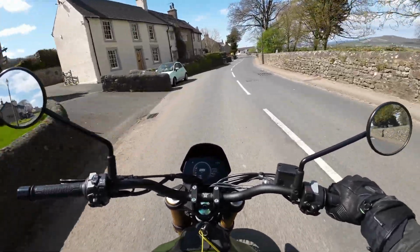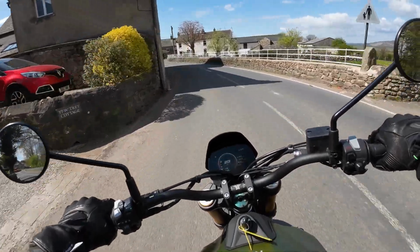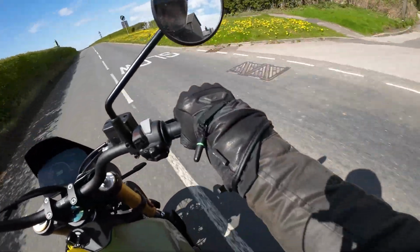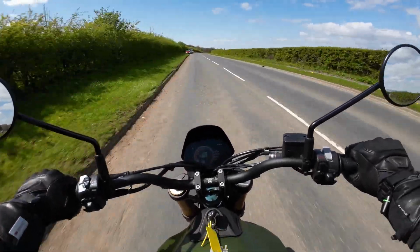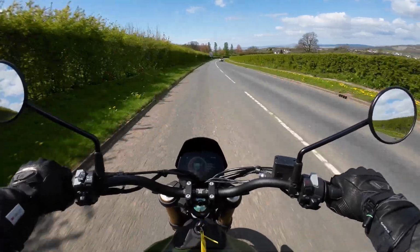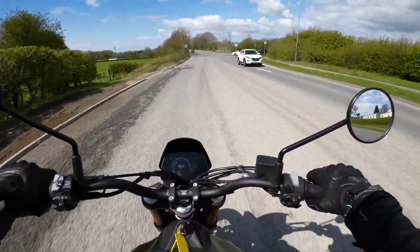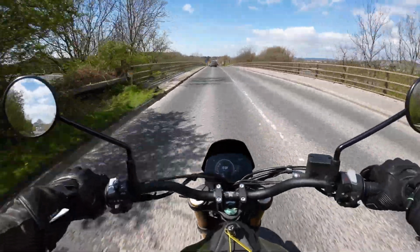Yeah, the gearbox is very positive. It's a definite click in. Not saying that's a bad thing, but it doesn't seem slick. Tell you something, it's no slouch whatsoever. Stay there. Let's go this way, over the M6.